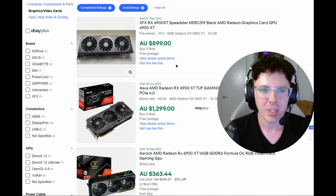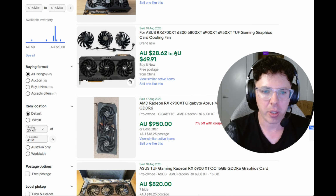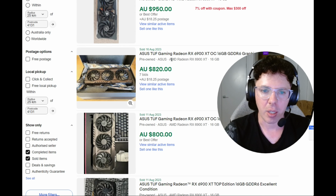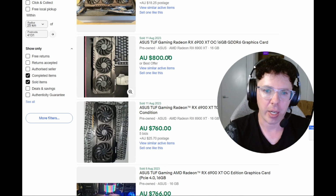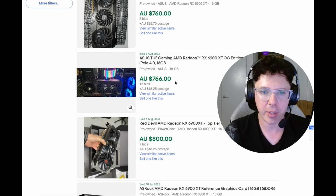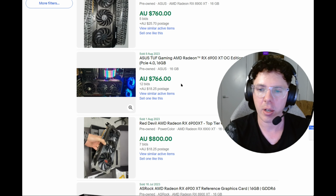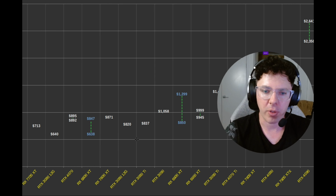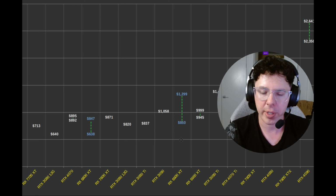Yeah, so this is a really good high-end card, 16 gigs of memory. And you can get it, here's one for $800. We got $760, $766 on the 8th of August. So between $800 and $900, you can get this card, which gives you better performance than an RTX 3090 for a few $100s less.